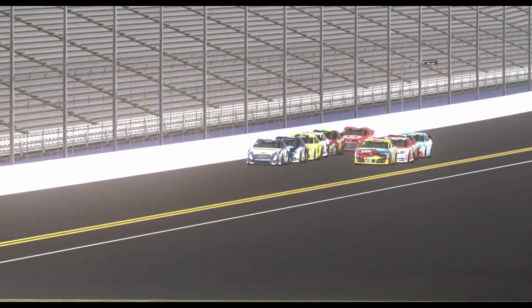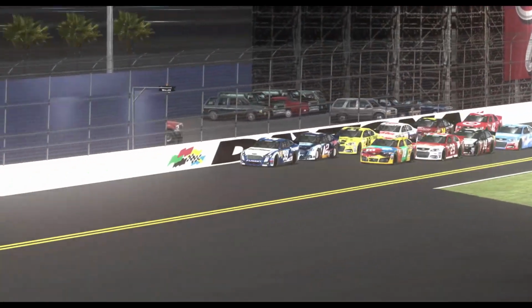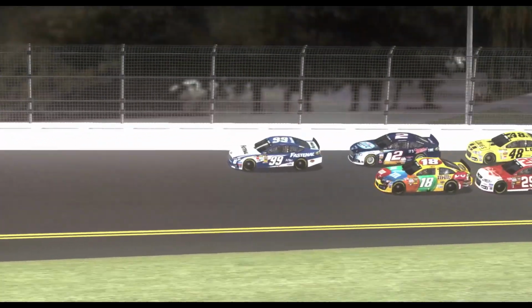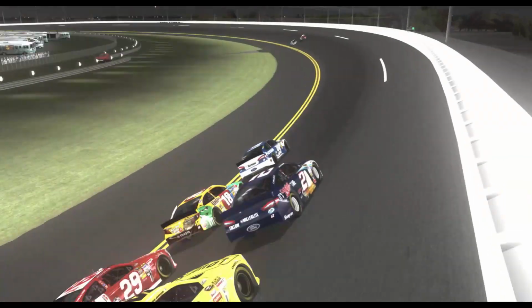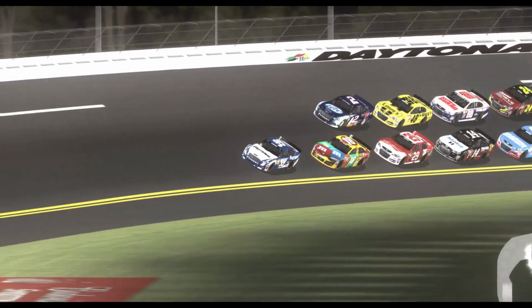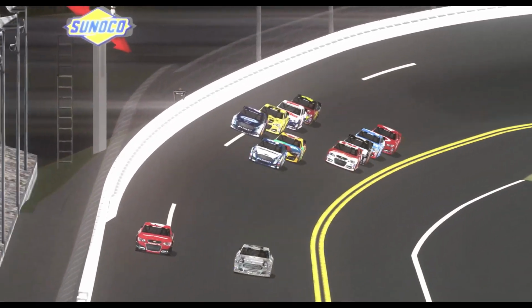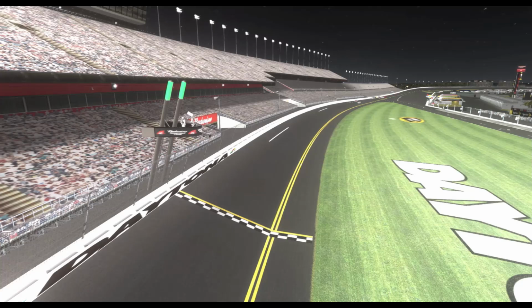He was the pole sitter for the Daytona 500 last year, and he was runner-up in the championship to us in 2011. So he needs to get back. He wants to get back in championship form after a disappointing year last year in 2012. A couple of lap cars up there. I don't think they're going to be much of a factor. And those are the 2 drivers that were out, that were caught up in that wreck.